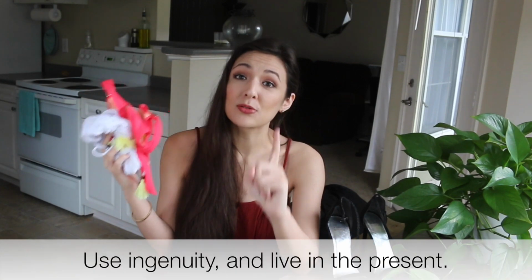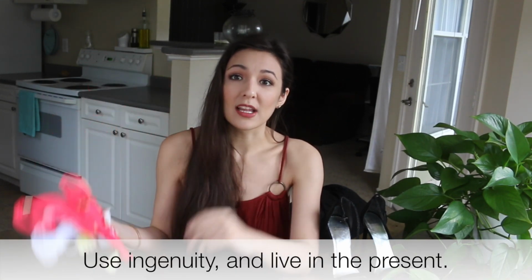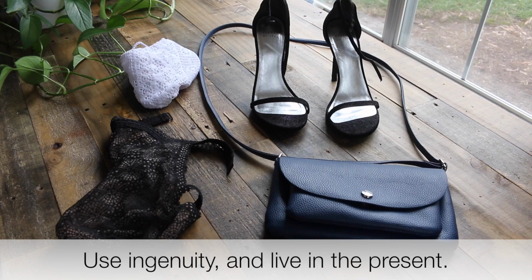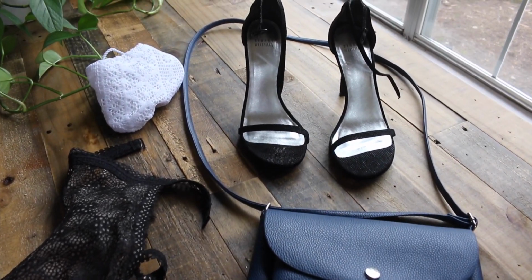Anyways, shop for the life that you have. If you don't go to the beach a lot, if you don't go to the gym a lot, don't shop for the life that you want, but the life you're already living. Same with our body. We can get so caught up into wanting to get back to a certain size, but we can get stuff when that time comes.